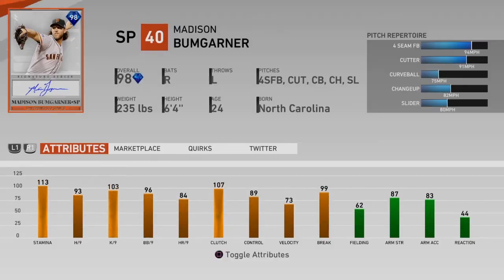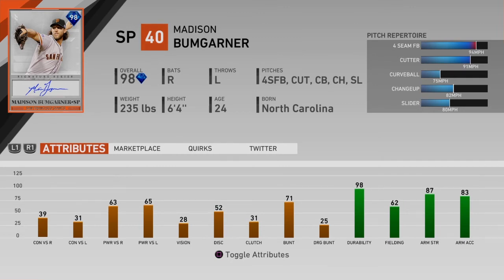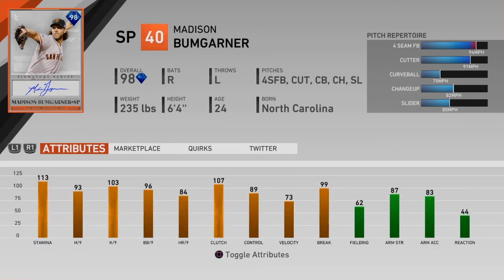And then Madison Bumgarner, the 98 overall starting pitcher signature series. I mean, we talked about Jake Arrieta earlier. This is the left-handed version of Arrieta. Good, not as good velocity, has 99 break, all the per nines are great, elite stamina, but where this card sets apart is the hitting. Now, it's nothing crazy, it's not Ohtani hitting, but it's good. He's got reasonable contact, 63 and 65 power is like, honestly, that's like a bronze level hitter. That's definitely better than a lot of commons, and it's up there with bronzes, and he's probably going to be your best pitcher in your rotation right now.